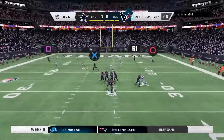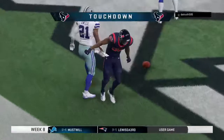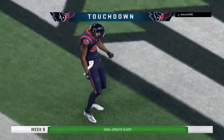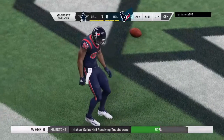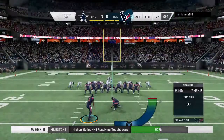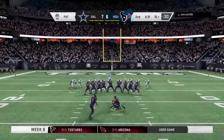Out of the gun, Watson. And that is caught. Touchdown, Texans. Michael Gallup, his 4th touchdown on the year, as they are now on the board here in the first half. And that touchdown drive happened very, very quickly.